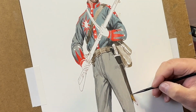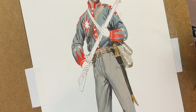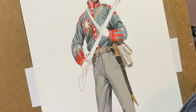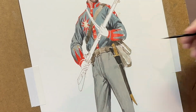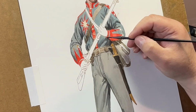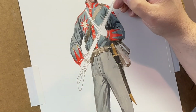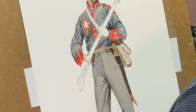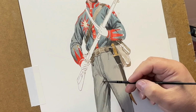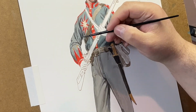So this long knife-like weapon that is hanging off of this man's belt is known as a sword bayonet. Basically, it was a long knife-like bayonet that was issued to a very particular type of rifle called a Mississippi rifle. The Mississippi rifle was a short two-banded musket that some soldiers in the South would be issued, not all of them.